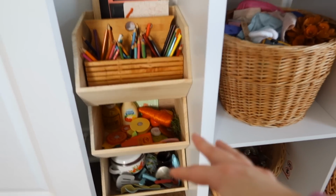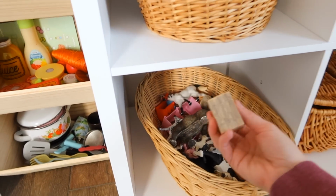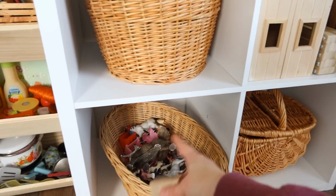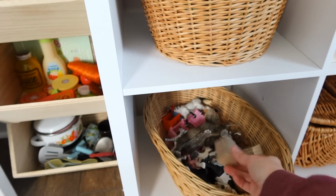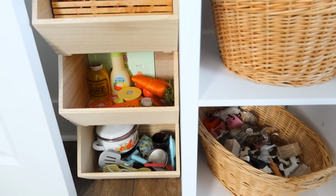I know something they like to do right now, I've watched them, is they take these little hay bales from the farm, and they've got all these animals, but they will take these and use them as their spice containers when they're cooking. They find some of the most creative ways to play, and I love it so much.